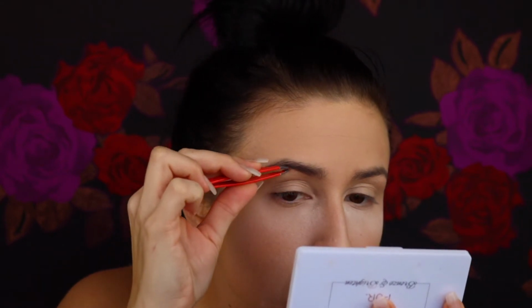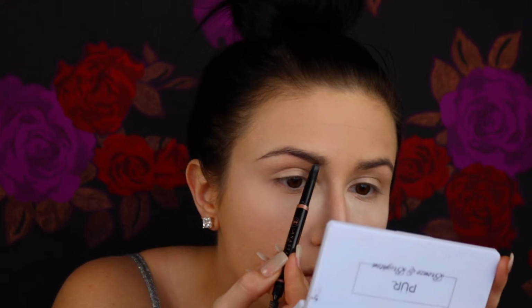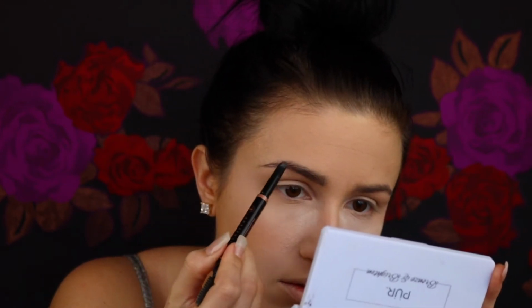We always want clean brows. For a more sharp defined brow, you want a very shaped up brow, so I was just plucking a few hairs, and then I'm going to start filling them in with this pencil.